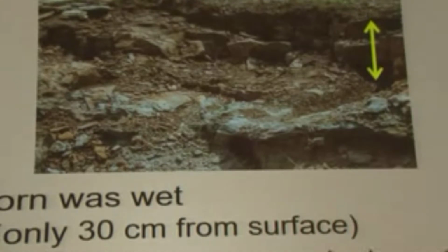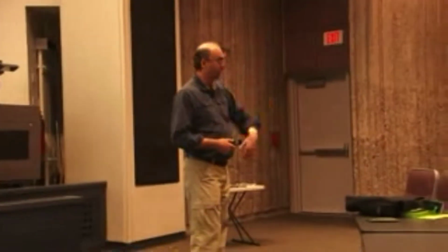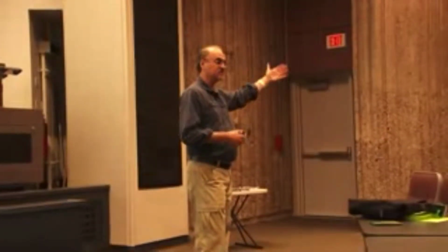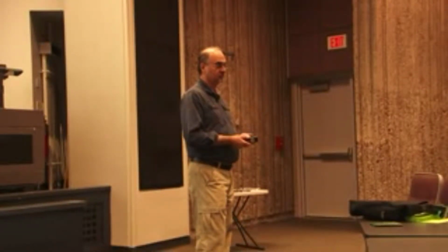Very exposed to temperature fluctuations. And in that area in Montana, it's going to get pretty hot in the summer, pretty cold in the winter. So there you go, all of a sudden the very antithesis of pristine preservation conditions.